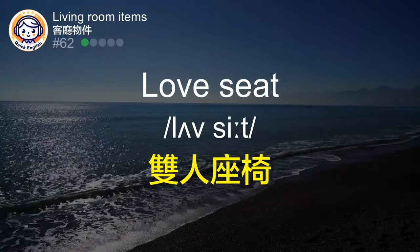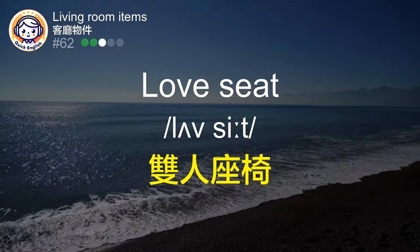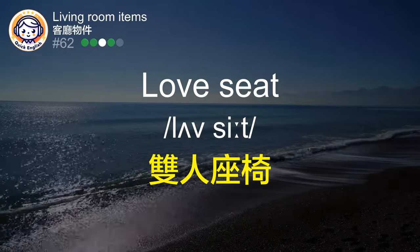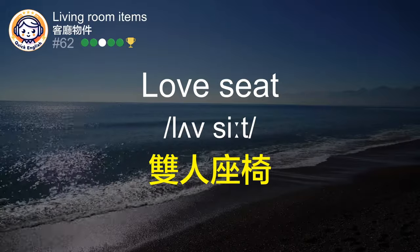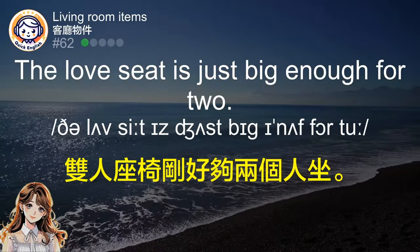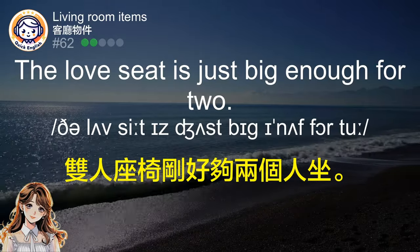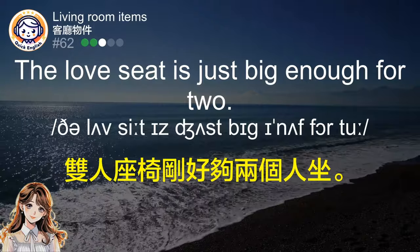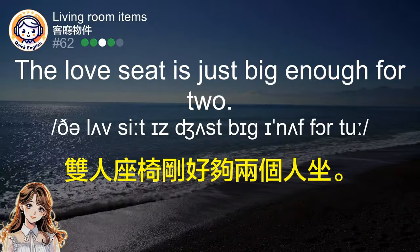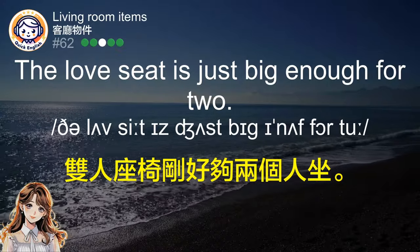Love seat. 双人座椅。 Love seat. The love seat is just big enough for two. 双人座椅刚好够两个人坐。 The love seat is just big enough for two.